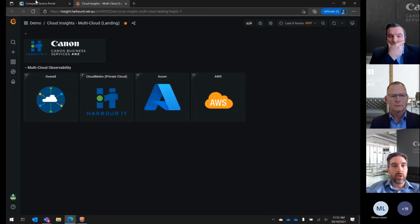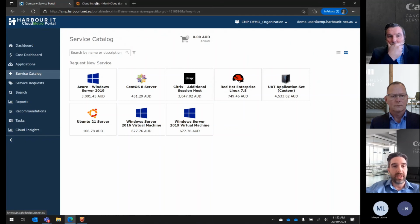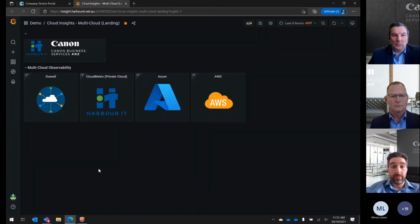So straight away, when I click on that Cloud Insights link, I'm presented with our observability platform, which monitors and provides us real-time insight across our workloads. So I can see here that I'm taken to my multi-cloud landing page, and I can gain access to a dashboard that shows me the overall monitoring aspects of the whole multi-cloud landscape, or I can see individual workloads. I can drill into AWS, Azure, or the Cloud Metro.